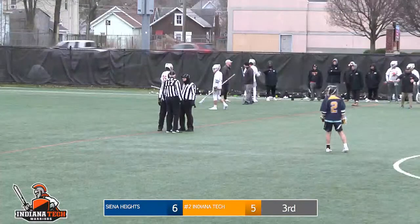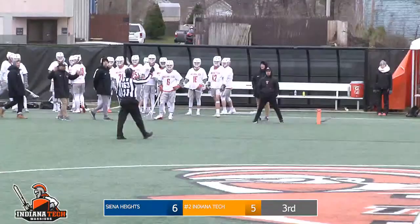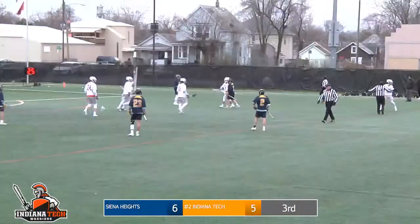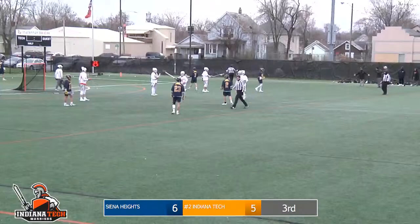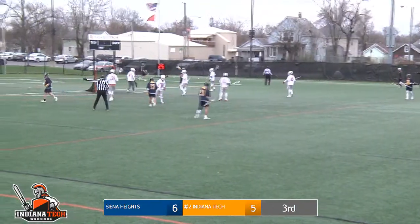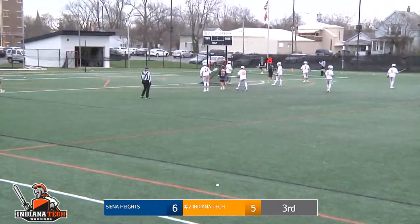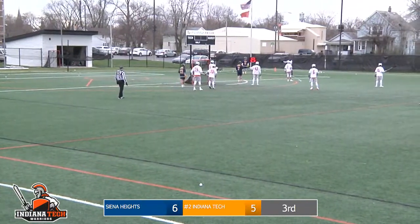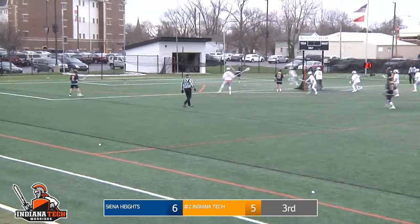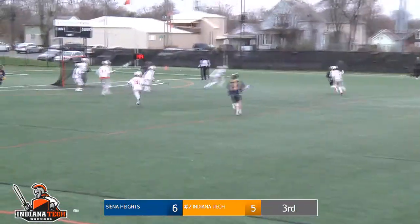Referees having a discussion here right at the restraining line. We'll see if anything comes of this. Giving some signal to the scoring table. I think all is well, it seems like. Yeah, I think we'll finally be ready to get this going here. Looking for a shot clock reset, I think is what Siena Heights is looking for. Didn't get it, so there's 20 seconds on that shot clock. 7 minutes remaining. So there we go, 7 minutes.